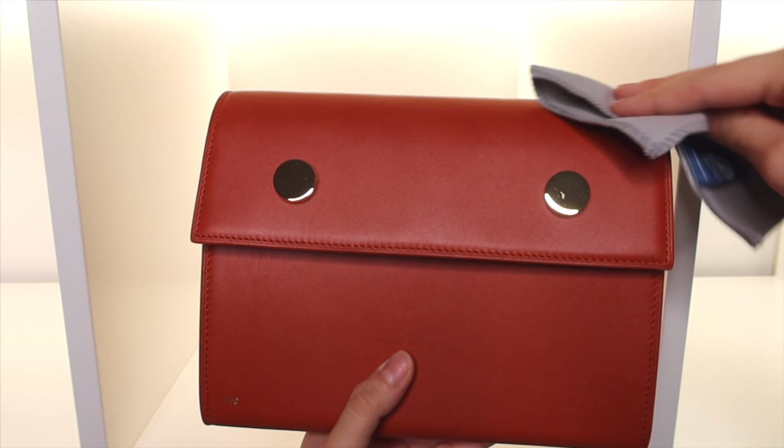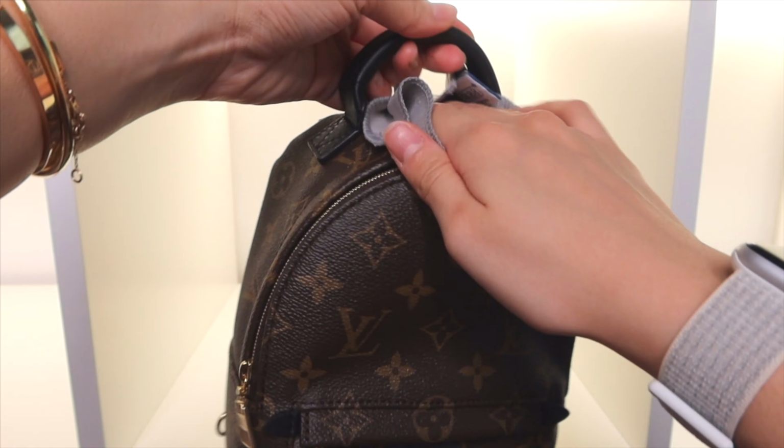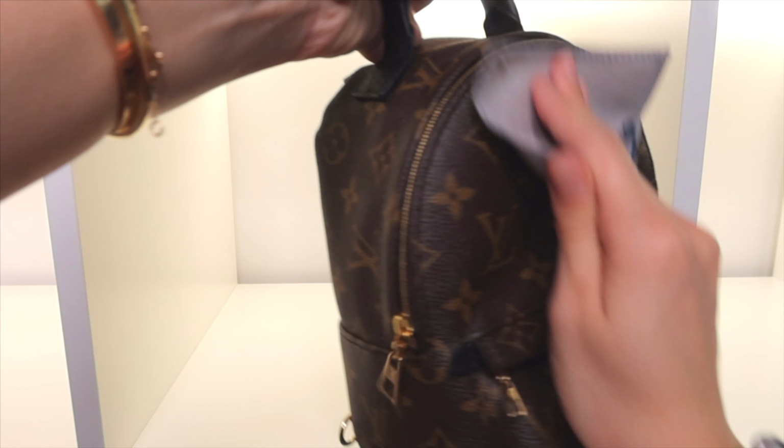I think it is very important to wipe your handbags with a dry cloth. Try to do it at least once a week, maybe once every 2 weeks. Even if you want to use baby wipes first to remove a stain or something, make sure to go with your dry cloth afterwards so it can absorb all this extra moisture from your handbag. So again, since I mentioned the baby wipes, you can remove some little stains or little marks with the baby wipes.